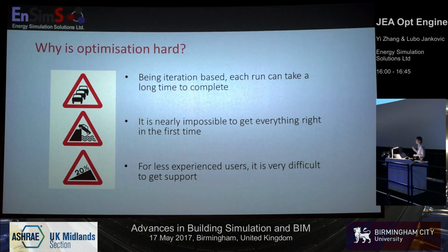And the last problem is that for less experienced users, it is very difficult to get support. Lubo finds it difficult to get support. It's not because I'm not willing to give it to him, but because there's no way to support it. If I want to help him, the only way to do it is to do the project by myself, because every problem is different. You can't set up a problem by formula. You have to learn by trying. So if Lubo comes and asks me how to set this up, I have to run the exact same project until I get the right answers. I can tell him how to set it up, which means I basically do the whole project for him. So this is a very common problem.